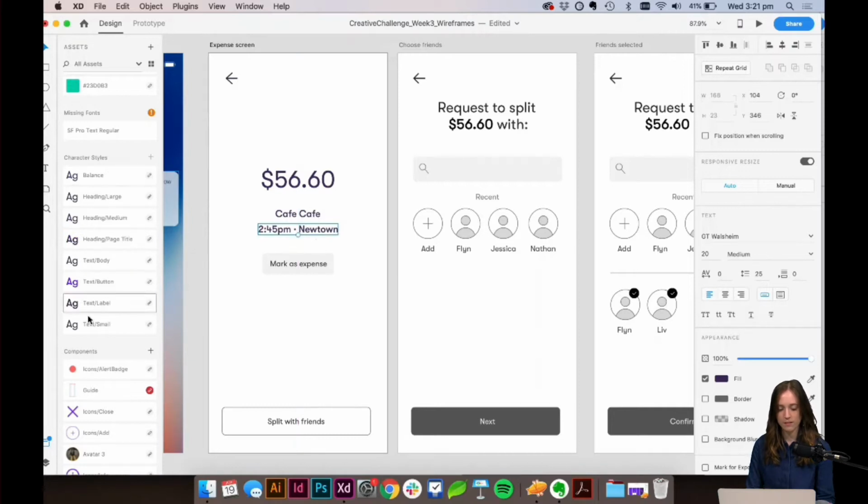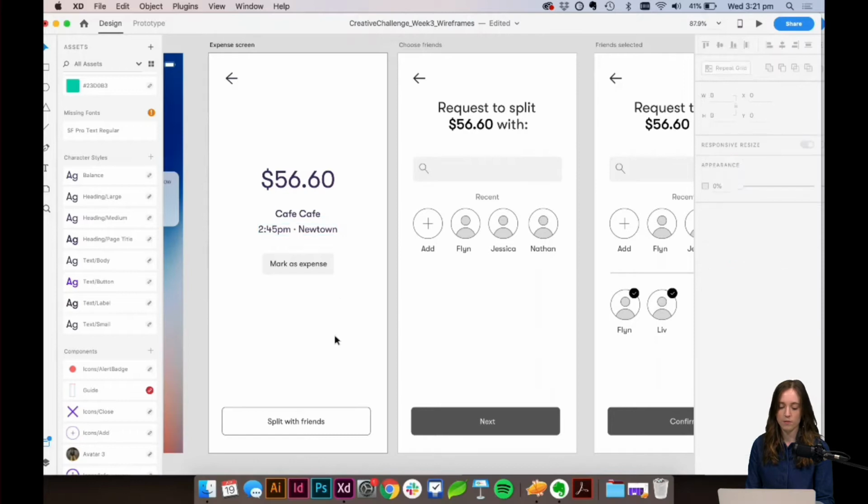The good thing about this is these character styles are usually the basis of things, but I can go in and now edit that to be a lighter version because I think I want that to sit down a bit more. So the primary element here is the cafe name, but I want to put that down in terms of the hierarchy, the timestamp and the location.